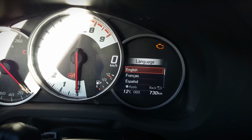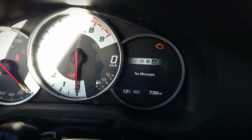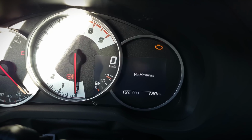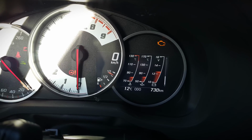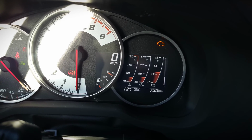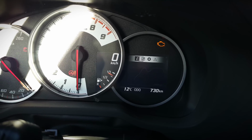Yeah, you can change the language. That speaks for itself. Let's leave it on English. Then some messages, I presume warning messages if your brake pads are gone, if your tire pressure is too low, that kind of stuff, you know that. Then the most common display that you have on pretty much every car: the oil temperature, the coolant temperature, and the battery power.